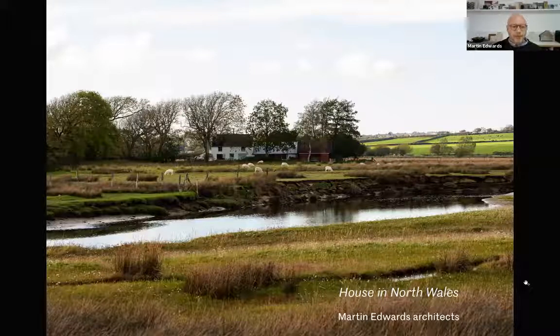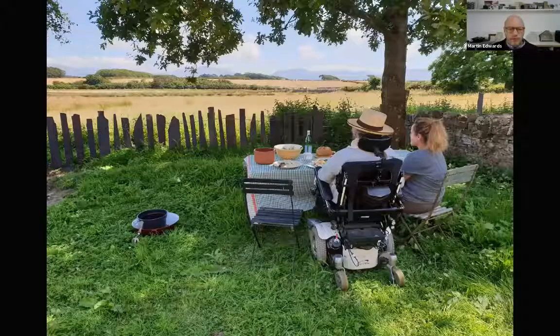Okay. So the house sits amongst low-lying farmland in an area of outstanding natural beauty and with panoramic and ever-changing views towards Snowdonia. One of the house's owners is reliant on a wheelchair, and the house had become progressively more inaccessible to her. So our brief was to rethink the ground floor of the house and really to allow the family's continued use.